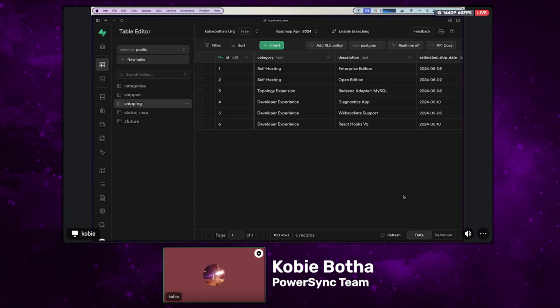So that's self-hosting. We are going to have two flavors of self-hosting. There will be an open edition, which comes with a very permissive, open source aligned software license. And then we're also working on an enterprise edition, which will have features that larger customers care about. More advanced user metrics, scalability, custom write checkpoints, just challenges that we see from speaking to larger enterprises.